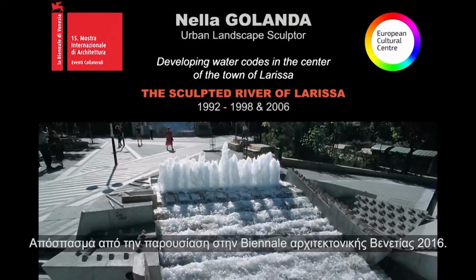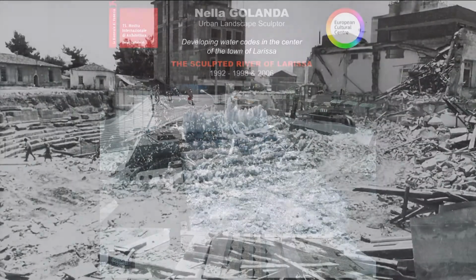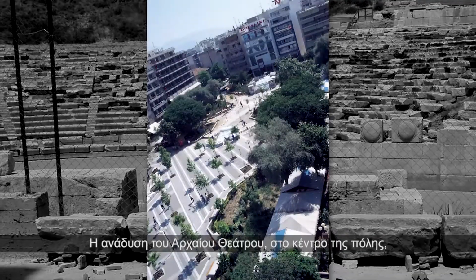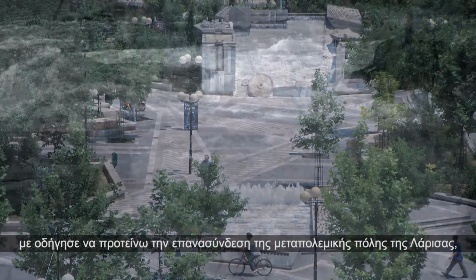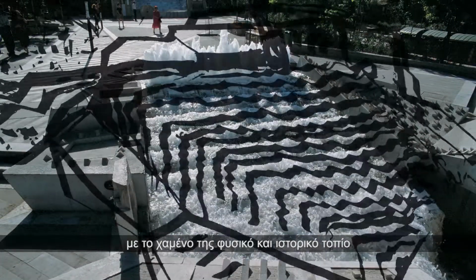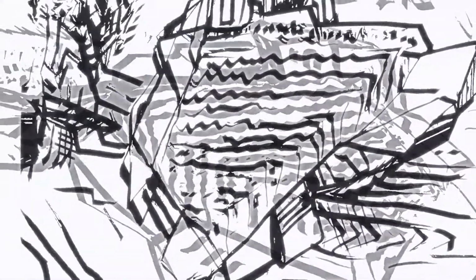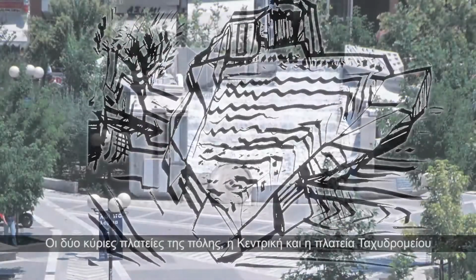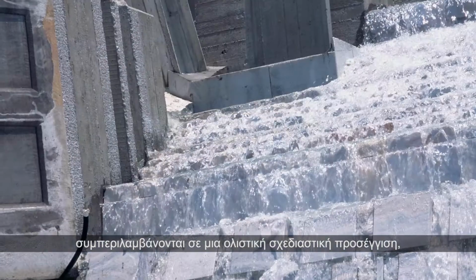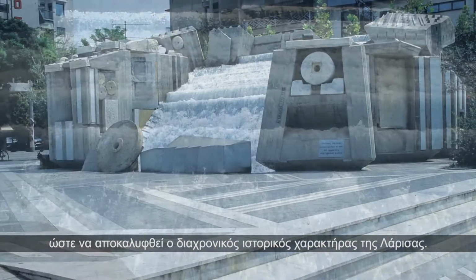Extract from the presentation in the Venice Architectural Biennale 2016. The emergence of the ancient theatre in the city center led me to suggest the reconnection of the post-war city of Larissa with its lost natural and historical landscape, and in particular with the flow of its great river Pinios. The two main squares of the town, the Central and the Post Office Square, are included in a holistic design approach in order to reveal the temporal historical character of Larissa.